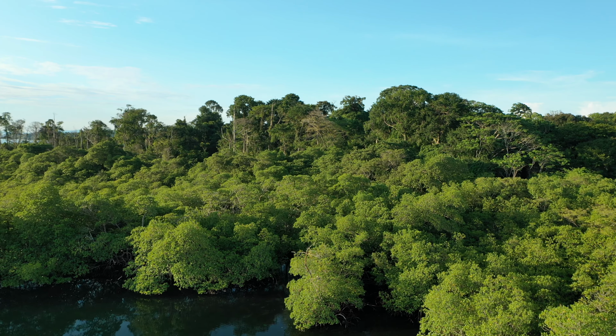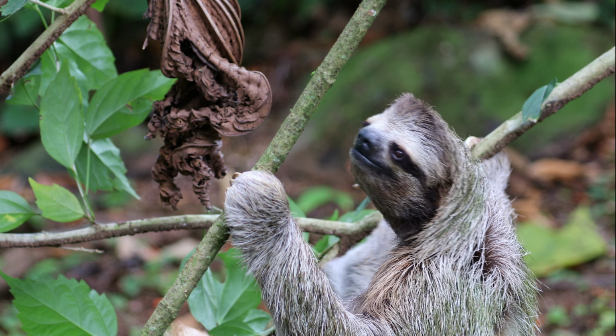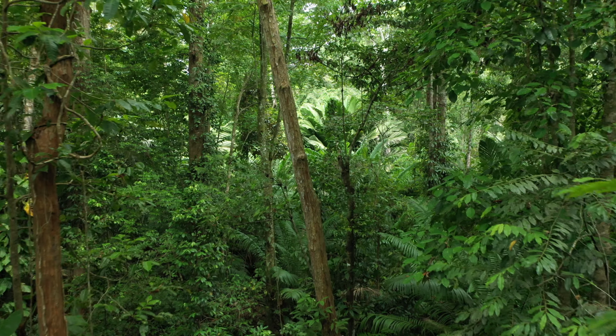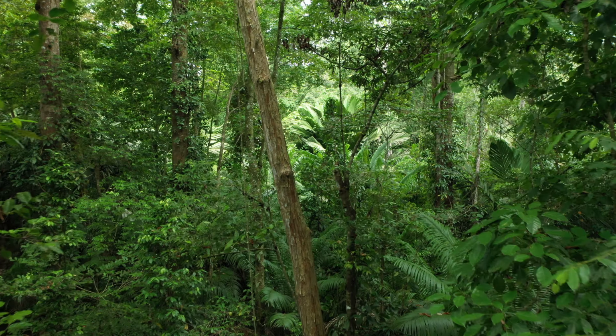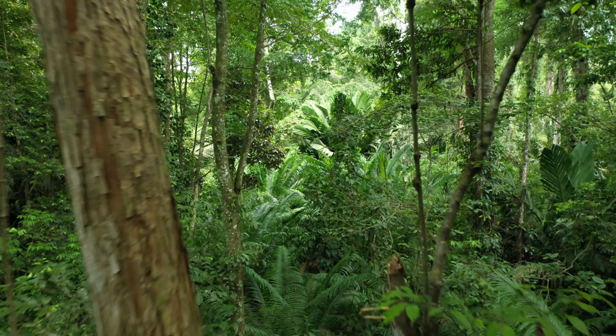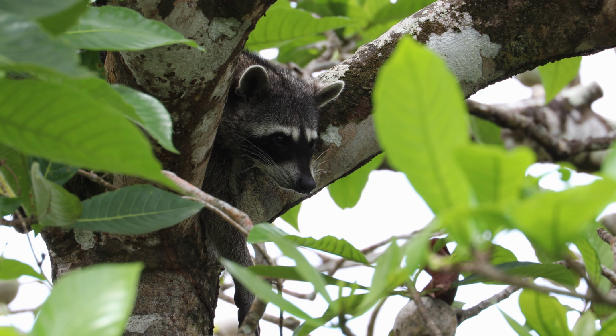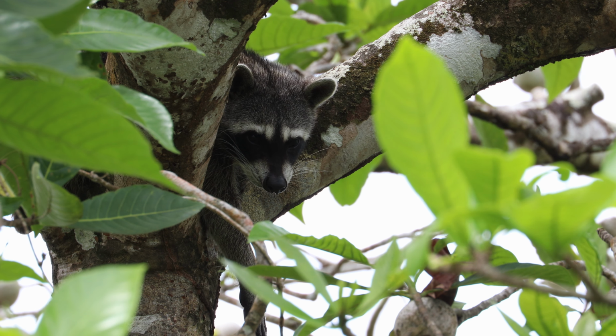Next to the mangrove forest is the lowland, humid, tropical forest. This terrestrial ecosystem contains the most biodiversity on this planet. And in the ecotone, a mixture of both ecosystems, some species have become specialists. One of them is the crab-eating raccoon.